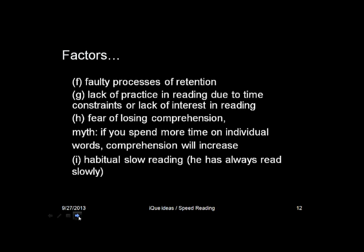Some people are habitually slow readers. "I'm always a slow reader. How can I read fast?" Well, my dear friend, that's just an excuse for not doing better.